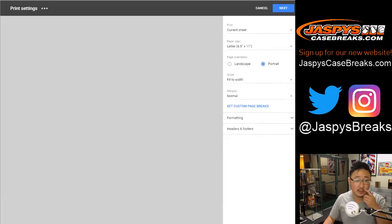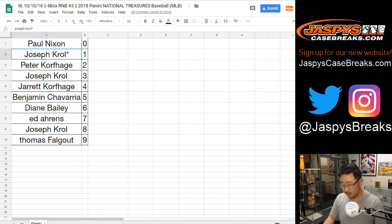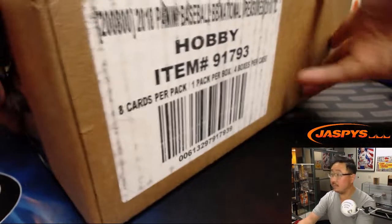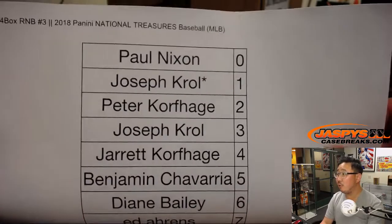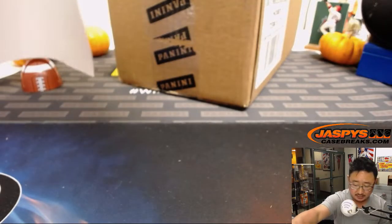All right, so there you have it. Let's print this out. I don't think there's going to be any trades here. No one trades in these number block breaks. Last spot mojo, Marvin, goes to Joe Kroll. That's why he's got a little star next to his name. All right, so here's the official printout. Wednesday the 10th, 4-box random number block break number 3, NT Baseball. Some fantastic stuff. Good luck to all.